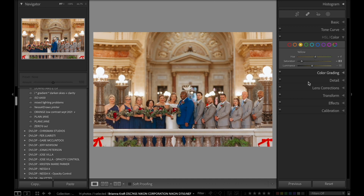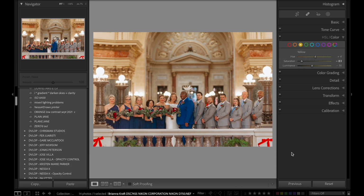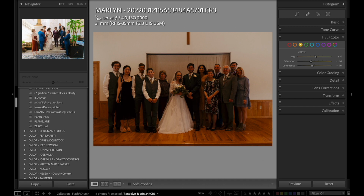And I think that is roughly how I would edit this, but I think the ideal situation here would have been to use a more powerful flash setting or to use a lower ISO to bring down the ambient lighting in the back, so that way we're getting more lighting from the flash. This one did not use a flash, but this is a circumstance where I would absolutely have brought a flash into the mix. It can make such a big difference.